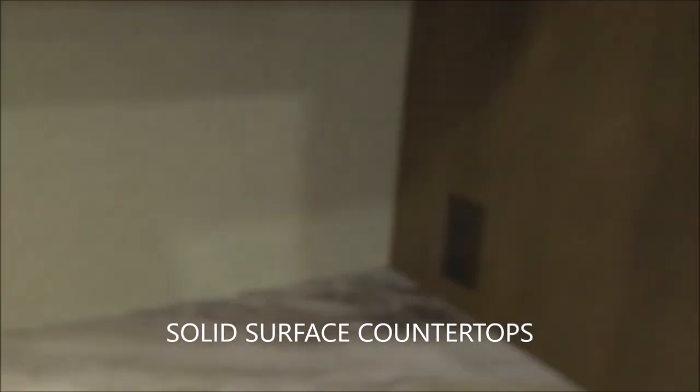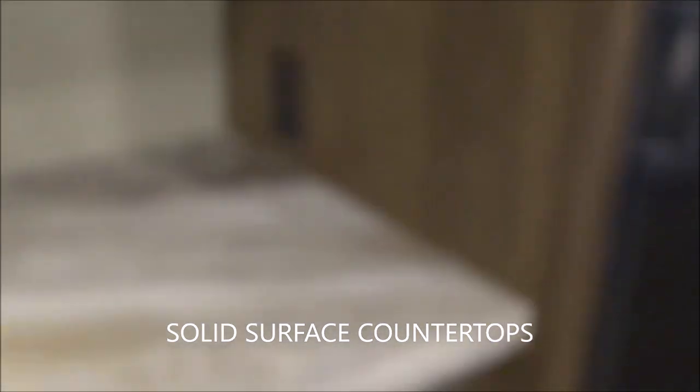Oh, but wait, there's more. Down underneath here, pot and pan storage too. Very convenient and well planned. Okay, these are solid surface countertops along over to here. You have electrical power provided right through there. Plenty of storage along over there.